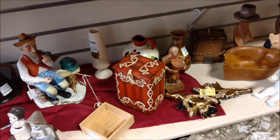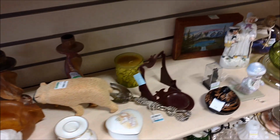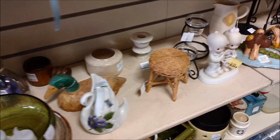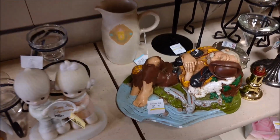This has got to be the most upscale thrift store I go to, and probably at least 80% of what is in here is vintage. I don't know if they toss everything that's not, or not toss, but reroute everything that's not vintage.